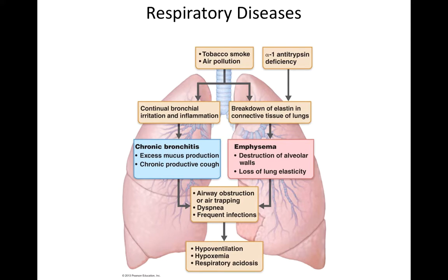Either way, we tend to see the same overall features, and they are treated very similarly. These people hypoventilate. They are hypoxemic because they're not exchanging gases the way they should. And it's going to lead eventually to something called respiratory acidosis, where we've got so much CO2 in our body because we can't exhale properly that it drives the production of hydrogen and we become acidic. And so we've got pH issues.